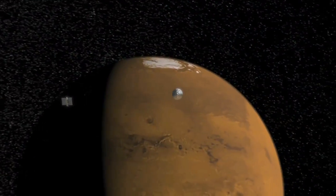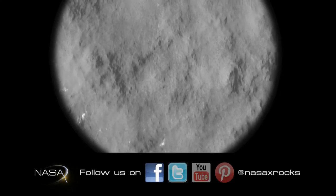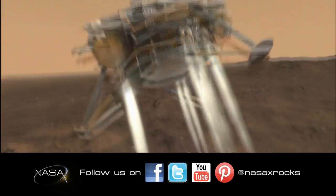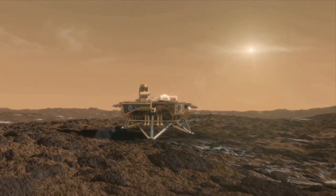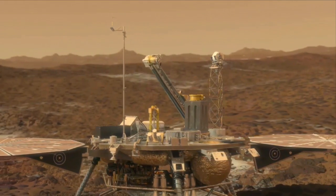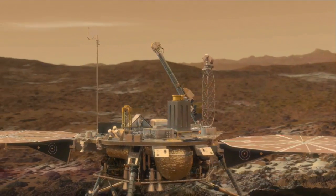In addition to its cold and barren landscape, it is incredibly difficult to safely land spacecraft there. In fact, out of the first 41 missions to Mars, only 15 were successful. Even though difficult, when missions are successful, they provide immense amounts of data that can be used to further our knowledge for years to come.